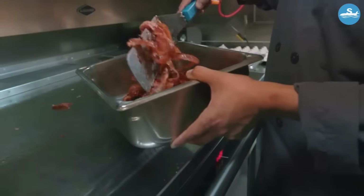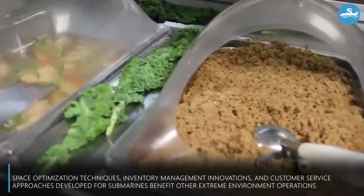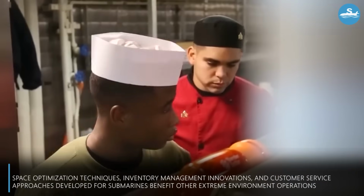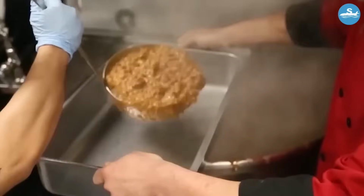The success of submarine retail operations influences broader military policy and civilian applications. Space optimization techniques, inventory management innovations, and customer service approaches developed for submarines benefit other extreme environment operations, from Antarctic research stations to space exploration missions.